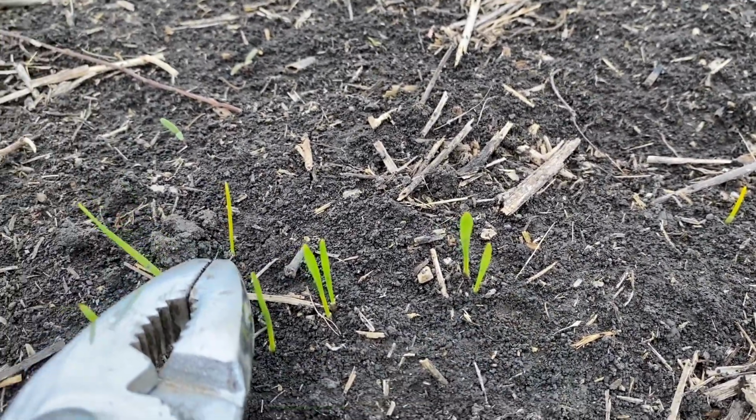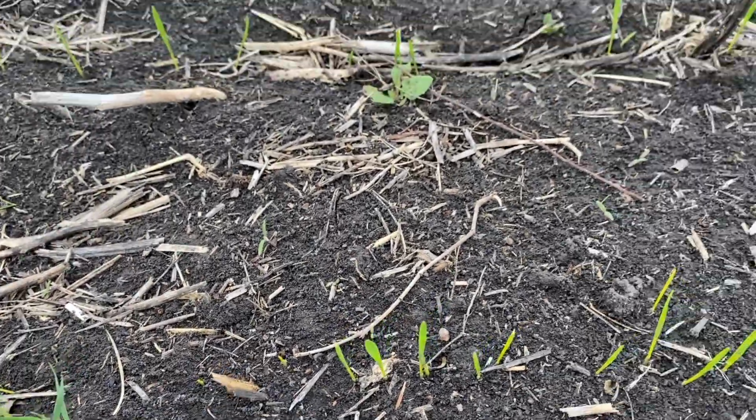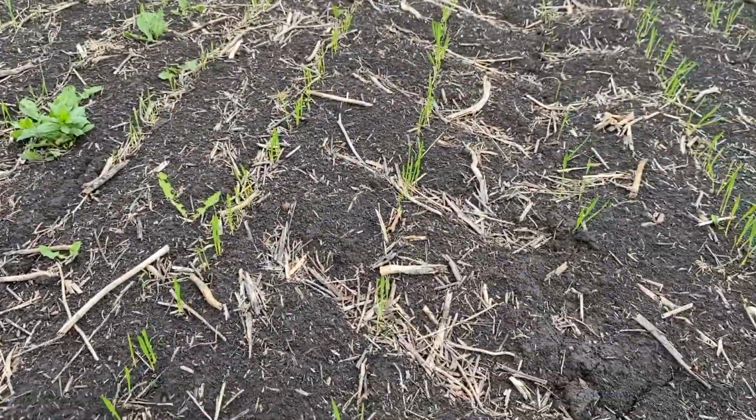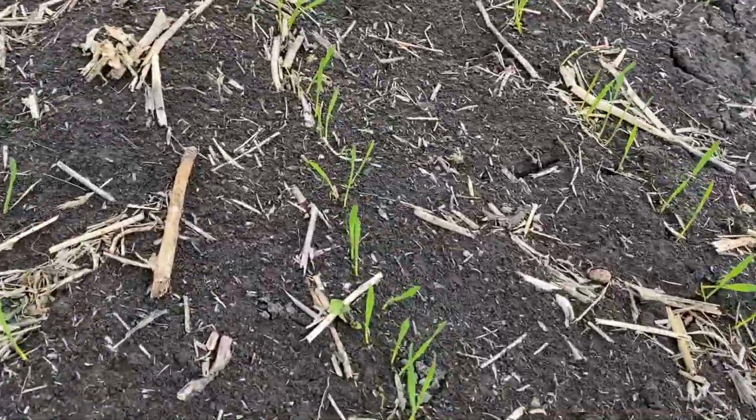You can see the yellow ones kind of just come through probably overnight. And there's a bunch more coming here. So there is more coming. We definitely could have used more rain. I'm sure there are still a few plants sitting in dry dirt, but for the most part, we're at a reasonable emergence given the conditions that we had.